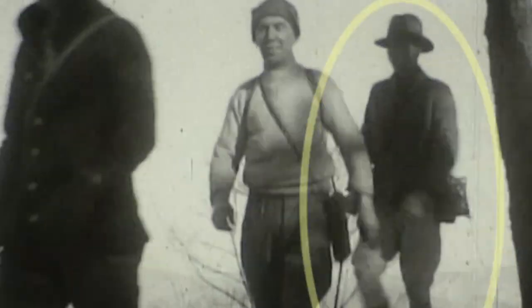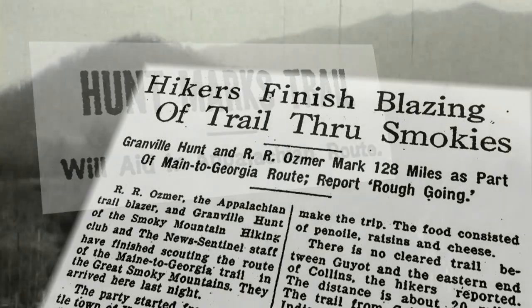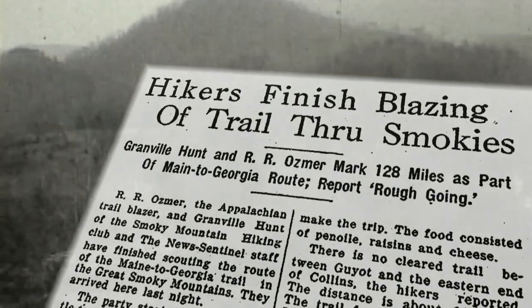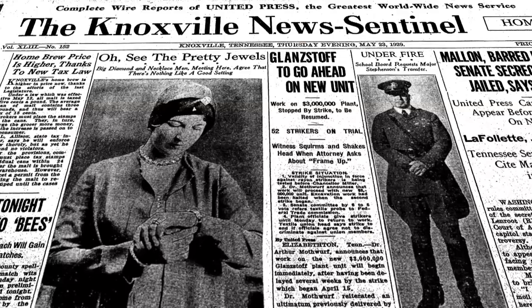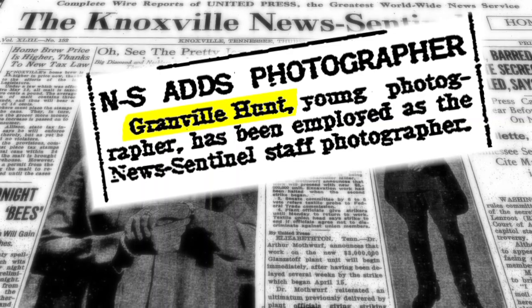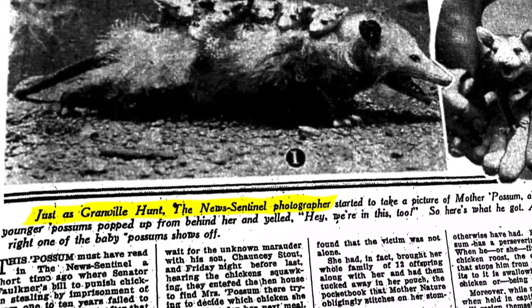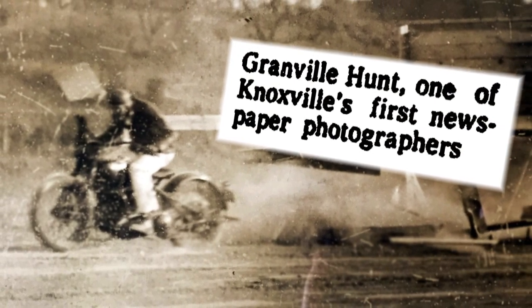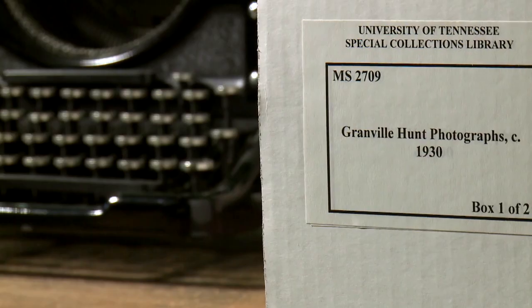An adventurous 18-year-old from Knoxville made headlines in 1929 for blazing the new Appalachian Trail through the Smokies. But at that point, Granville Hunt was already making the front page for a living. Granville worked as a Knoxville News Sentinel photographer. The paper hired Hunt fresh out of high school as one of the first full-time news photographers in Knoxville history. He obviously knew what he was doing, had great skill.